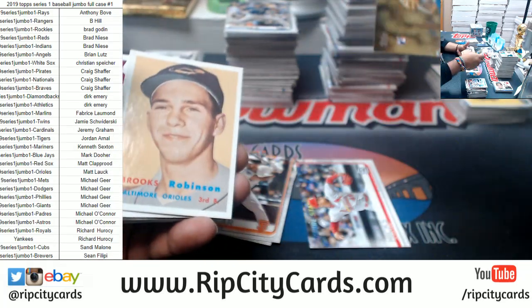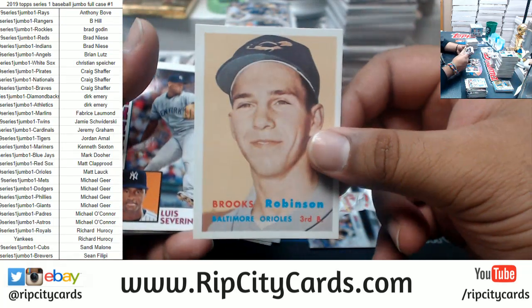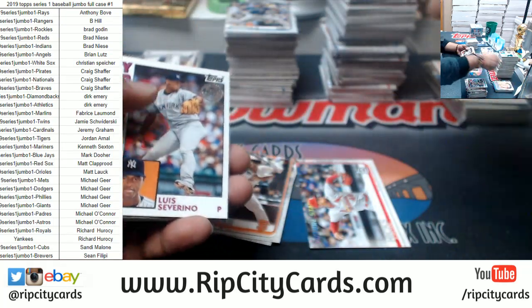Sean Reed Foley, Blue Jays rookie 2019. Brooks Robinson reprint.